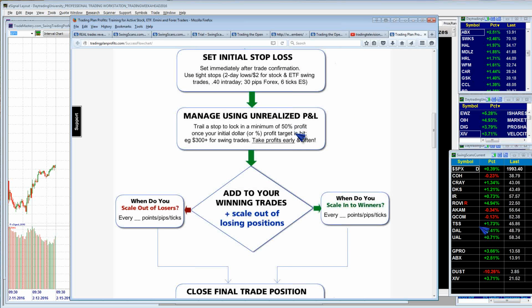And I encourage you to use this with SwingScans and use that with Trading the Open. Whichever of the two, or if you decide to go with both, it's your choice. Choose one or the other at least. And if you've got time, do both. But use it in concert with.